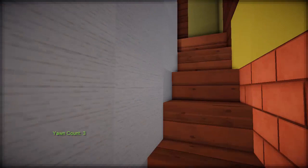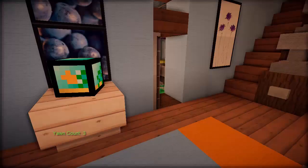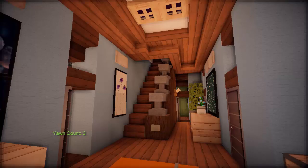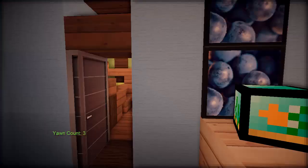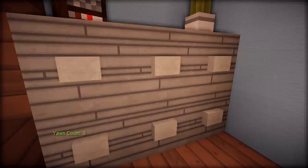Look at that. Interesting. Okay. Fish tank. Cute. There's even more stairs. Holy cow. This is a cool bed design. It's pushed against the wall though, so.